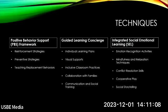So techniques. Let's talk about this a little. Positive behavior support framework. Okay, I'm working with two computers. Reinforcement strategies, preventive strategies, and teaching replacement behaviors. You probably all know that. Reinforcement strategies are the best way of getting people to do things, for any person, besides replacement behavior or skill, making skills stronger or building the foundation. The problem is reinforcement strategies are hard to implement because it's often hard to figure out what someone wants.